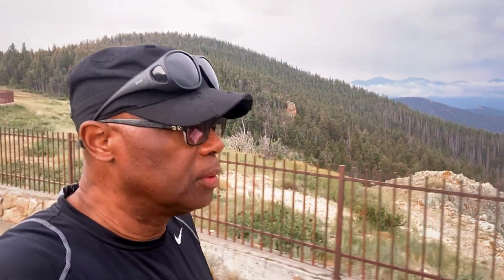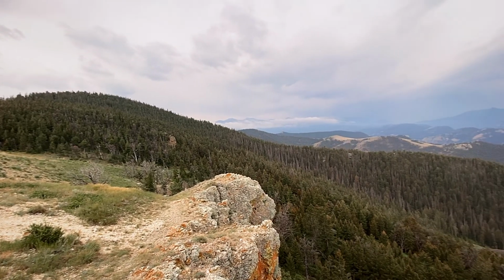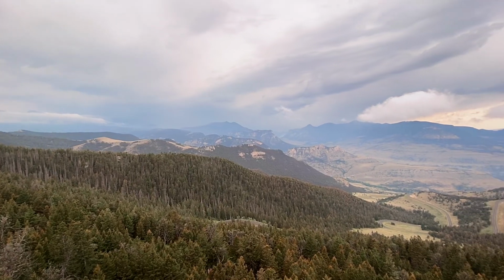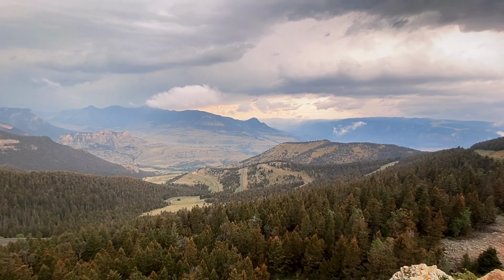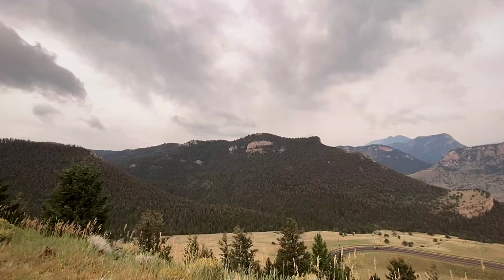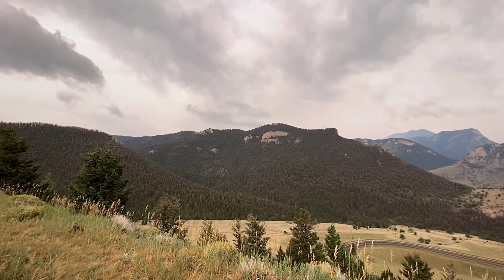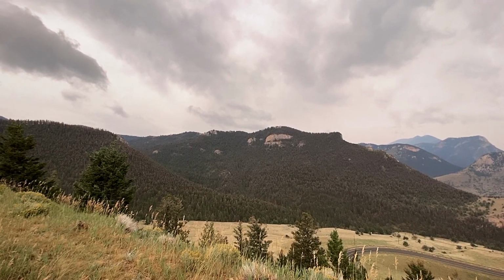Well, it's cool out here. This is a real nice view I'm about to show you. These are views along Wyoming US 212, about 80 miles before getting to Yellowstone National Park.